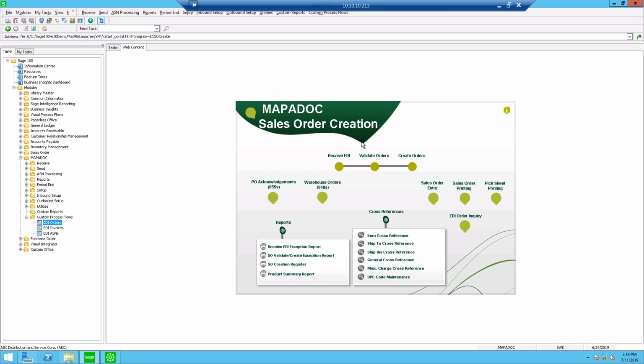That way, because unattended is great and all, but if you don't have safety nets to catch those exceptions, as we call them, that's where it can cause issues for our clients, especially on the back end when they're sending back their ASN or their invoice.